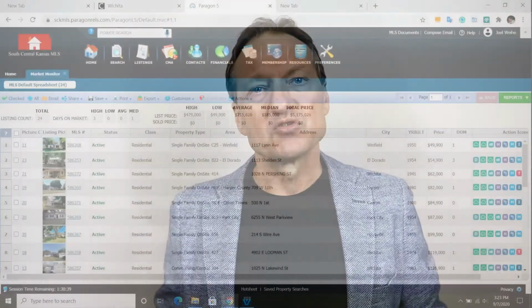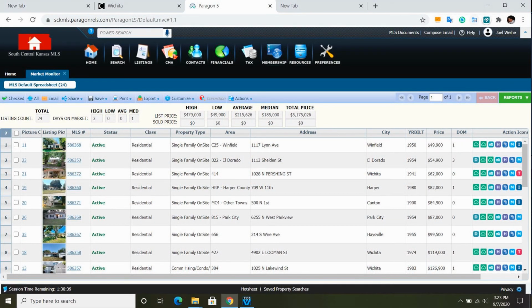Real estate agents, when you hire us to list your house, the first thing we do is put it on the multiple listing service, the MLS. The multiple listing service is a proprietary system used exclusively by real estate brokers and agents. It's kind of like the hub where they put the listings that then get spread throughout the internet to places like Zillow, Trulia, Realtor.com, etc.